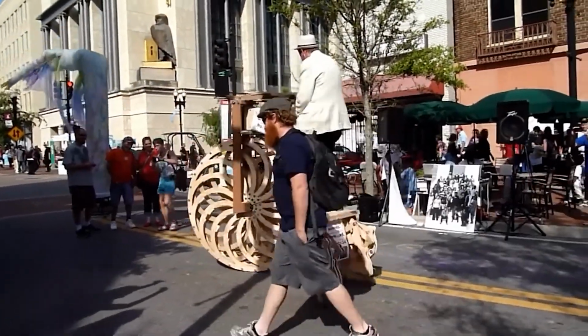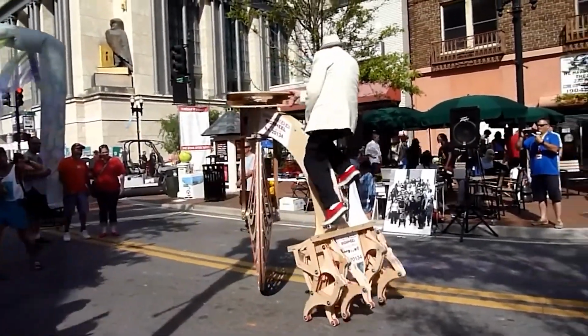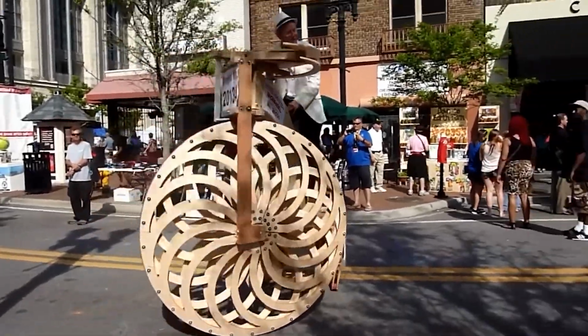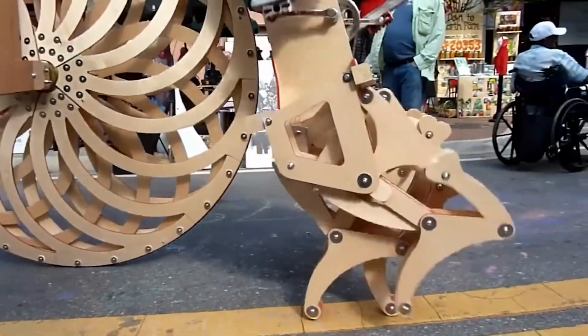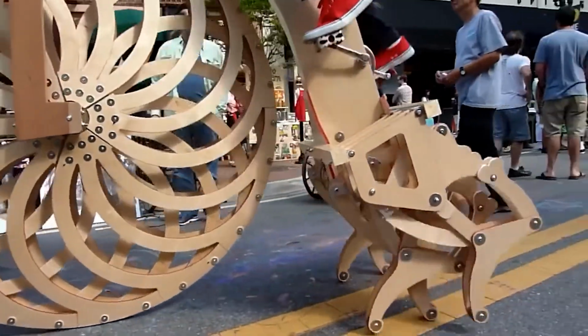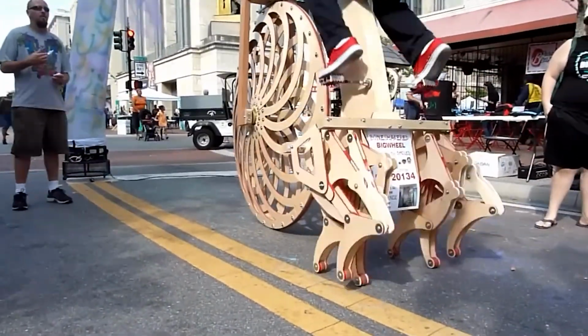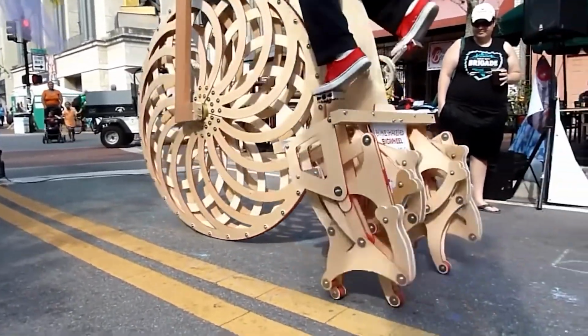This bike might not be as fast as a regular one, but it sure makes up for it with its stunning looks and unique design. It combines one of the first bicycle models with the clan linkage. These legs at the back copy the walking motion of animals and replace the traditional wheel.